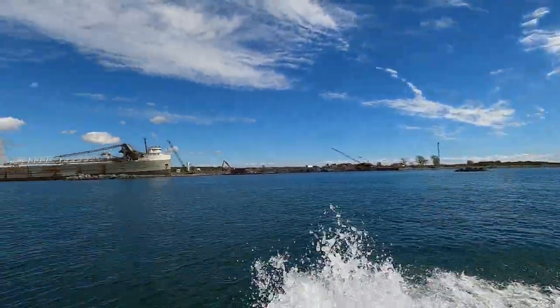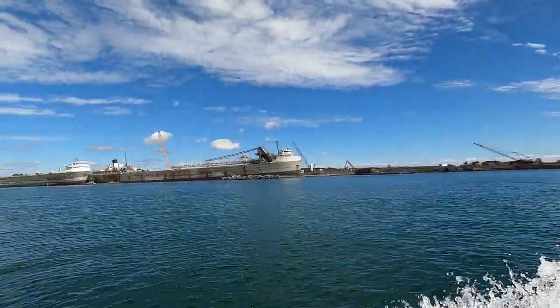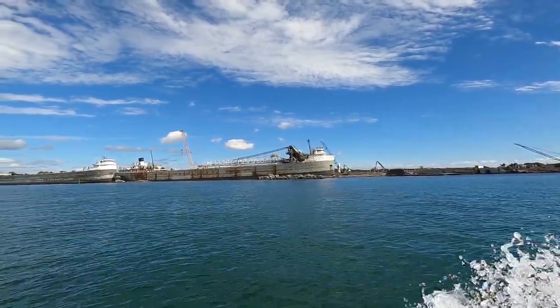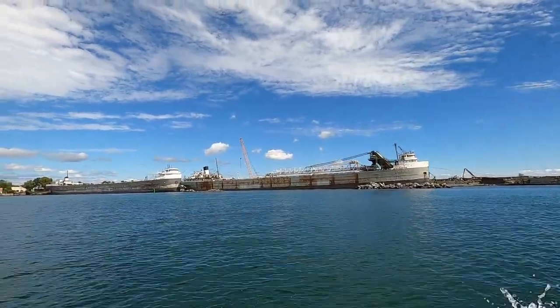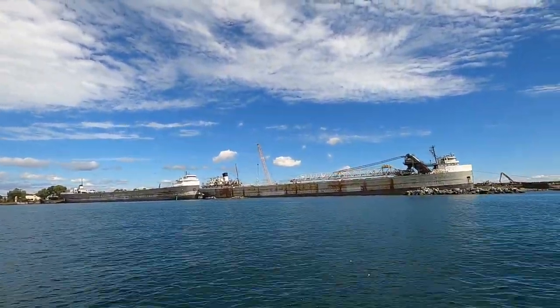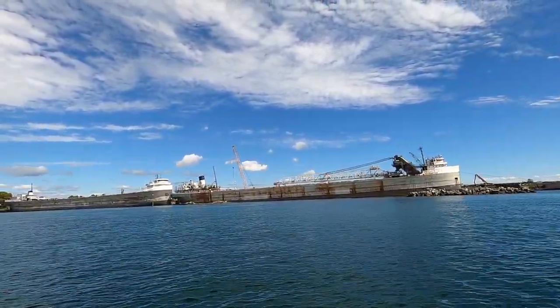The ship down there is actually anchored up. I can see the rope on it. But let's have a quick look at these ships here that have been decommissioned and are now being scrapped. Beginning of the season when we did our first ride down here, these two were already here. They just arrived. Manistee and Ojibaway. Slowly coming apart.